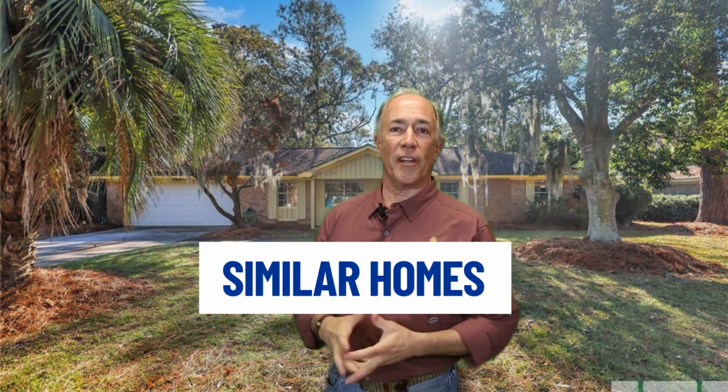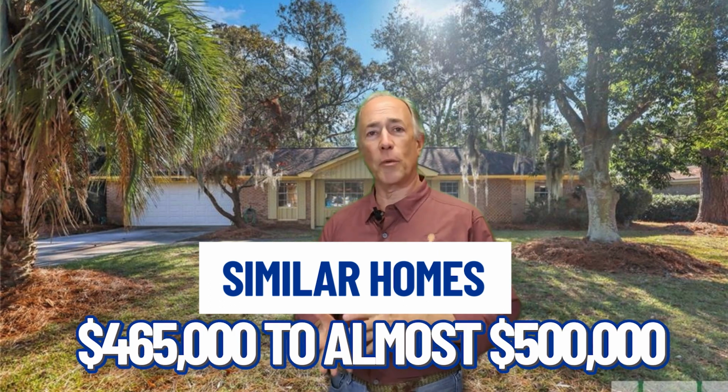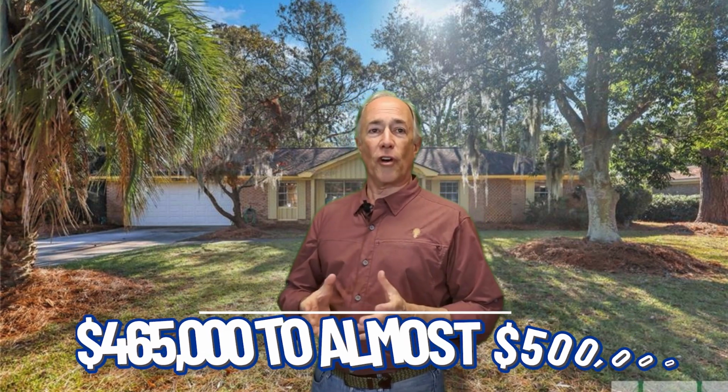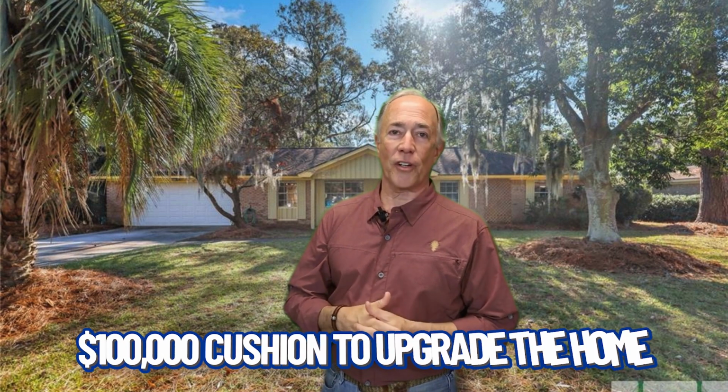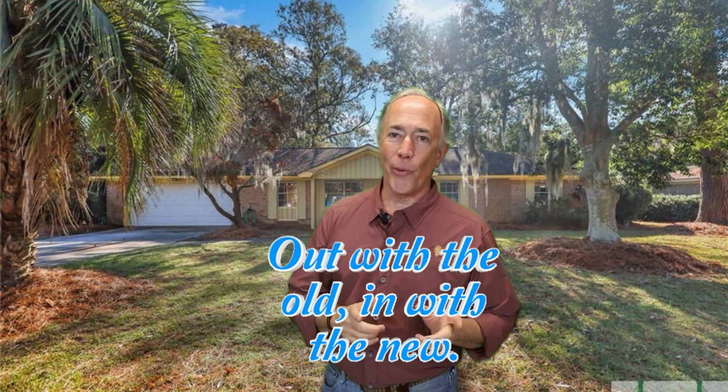Similar homes in the area that had been renovated and updated sold for about $465,000 to almost $500,000. So our buyer had about a $100,000 cushion to upgrade the home to a crisp new look. Well, over the last 4 months, this quaint little cottage has undergone some renovation. So let's take a look at what was done to get it ready for market. As they say, out with the old and in with the new.